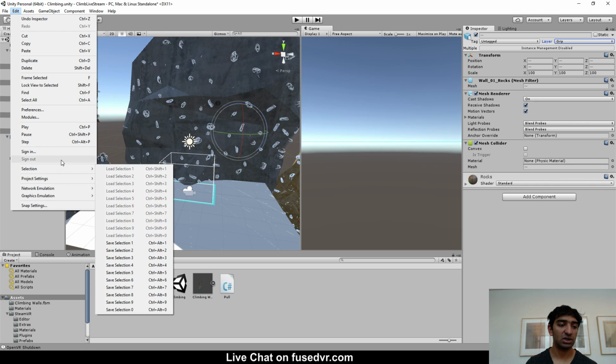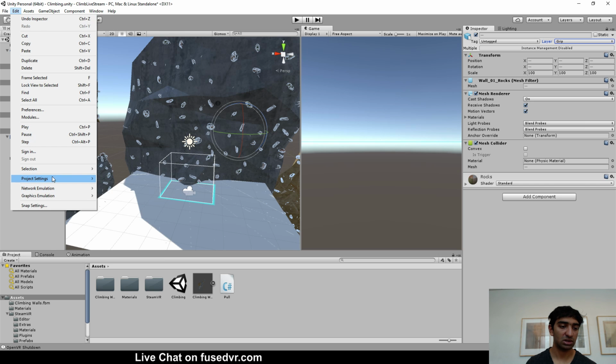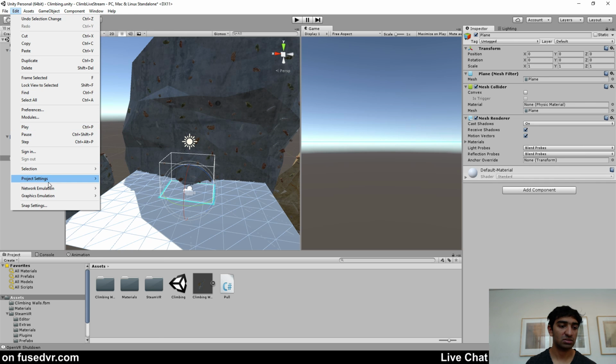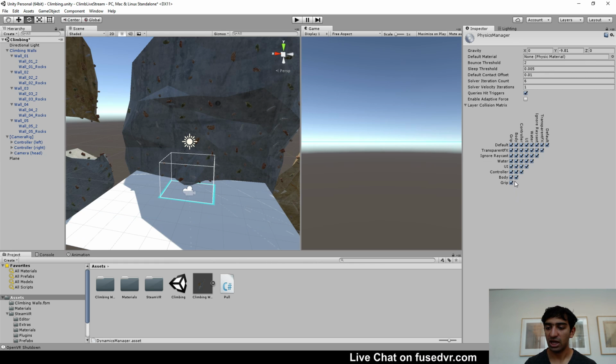So next, we want to go into, where is it? Project settings, physics, not physics 2. Edit, project settings, physics, cool. Basically what we want to say is the body is not going to interact with the grip and itself, but it'll interact with everything else. The grips can interact with themselves, it doesn't really matter there. And the controllers shouldn't interact with the body or other controllers, just in case you combine the controllers and don't want physics applied to them. But the controller should interact with the grips. This is basically saying which layers should interact with which layers, and it's a nice way to do that in case you didn't know.